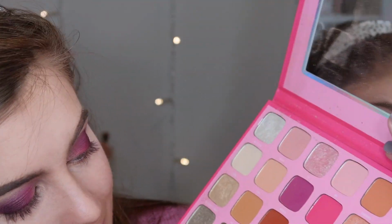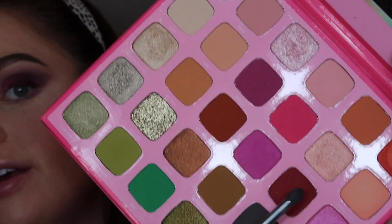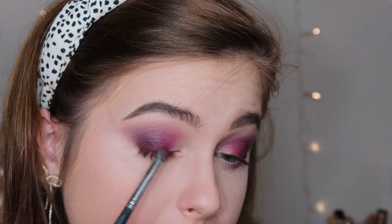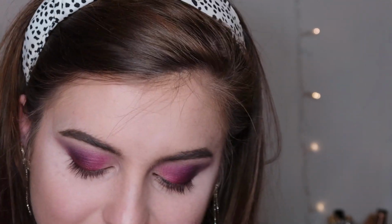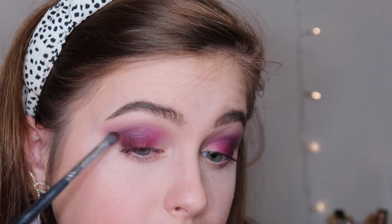Now we're gonna go into the Morphe and Jeffree Star palette, and I'm gonna go into Calabasas, which is a crimson red color. So we have a pinky tone, a purpley tone, and now I want a red tone of cranberry, because cranberry can really mean a lot of things. And we're just gonna push this on the lash line, and then we're gonna press it out.